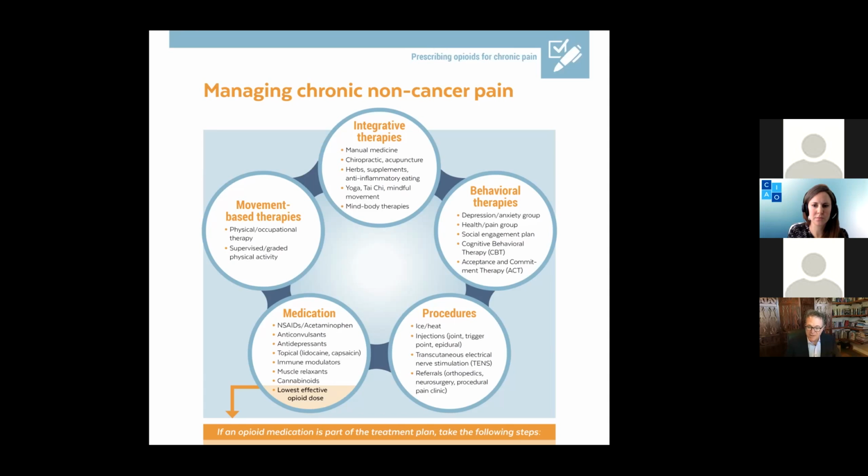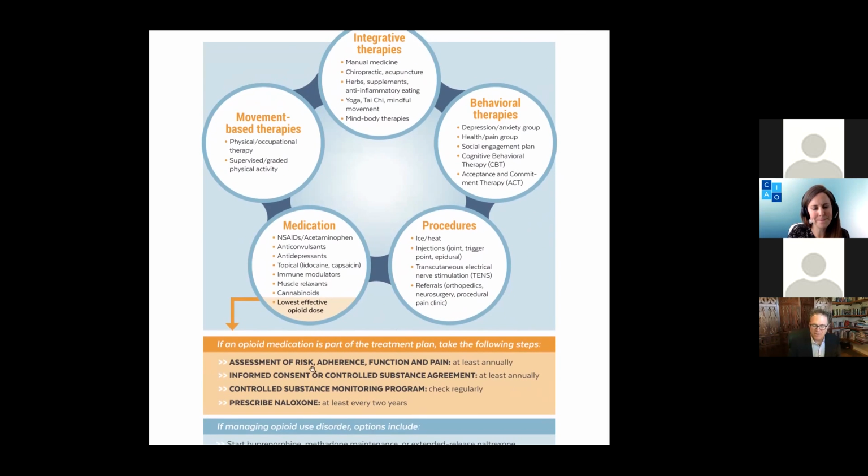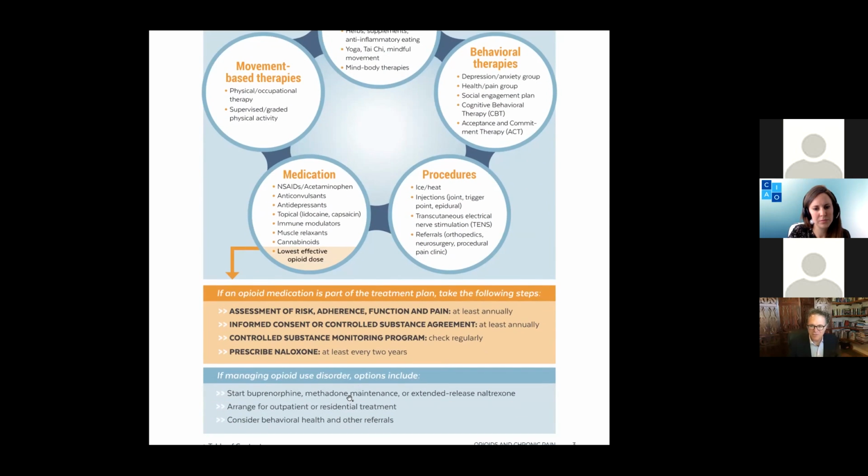And then the procedures, and you might be a little bit limited without a pain clinic in some of the procedures, but there are things that you can do. Ice, heat, TENS machines, which are actually really inexpensive now, and those are pretty easy and give some immediate relief for pain. And then a slew of different medications, with opioids being just one of all those options. A lot of people we talk to end up putting this up on their wall as a poster to help redirect patients away from always landing on opioids as their first choice. And then it goes into some detail down here as to all the things you need to do if you decide to prescribe opioids. And then opioid use disorder, which is, of course, a concern when prescribing opioids.